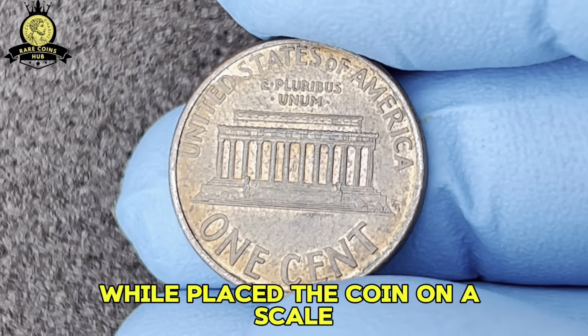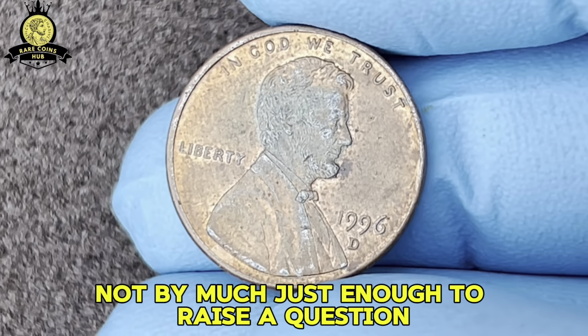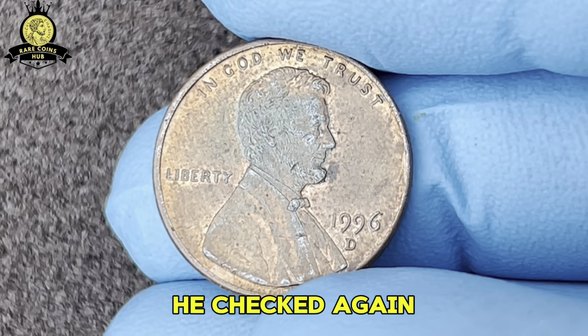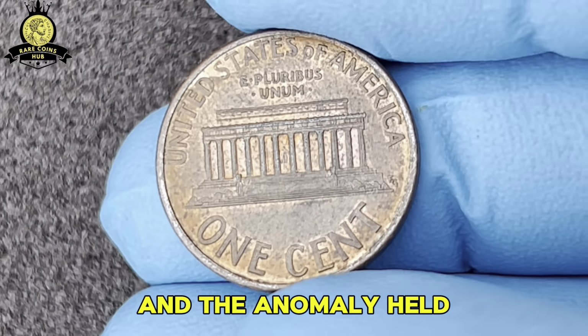Lyle placed the coin on a scale. The reading surprised him. It was heavier than expected. Not by much, just enough to raise a question. He checked again. Still heavier. He compared it with others from the same roll, and the anomaly held.